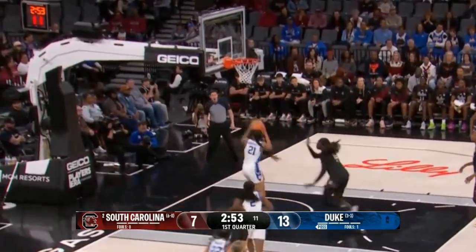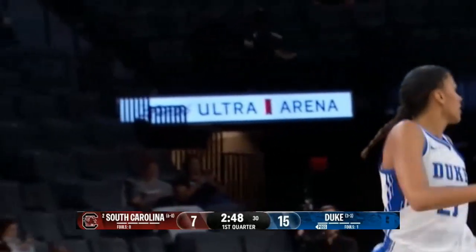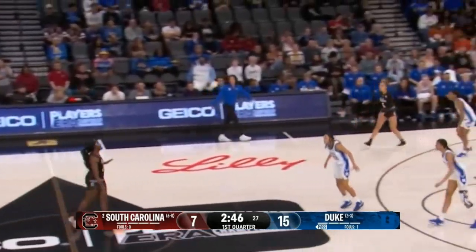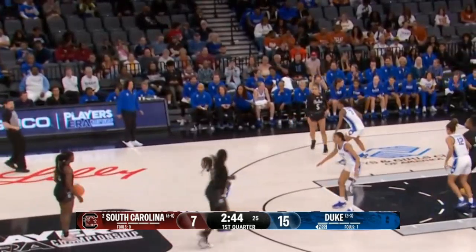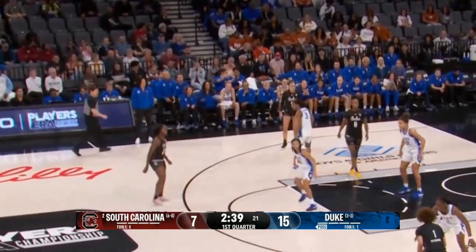Thomas looking to go high-low. Oh, she threaded the needle to Robertson. Robertson, that nice high-low action, sealing, taking on 2 defenders. Robertson missed the first couple of games for Duke with that same knee injury that caused her the red shirt last year.